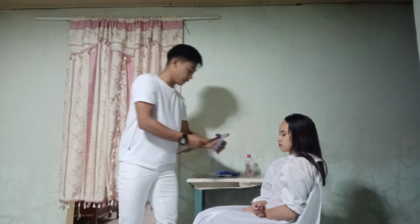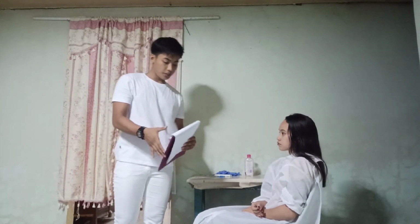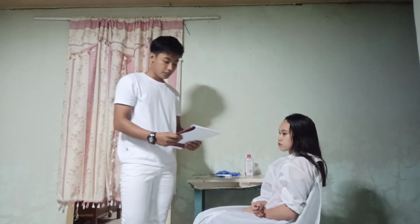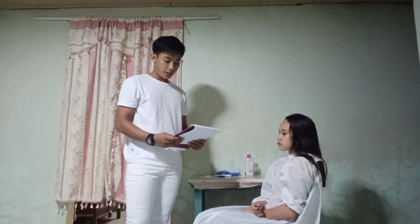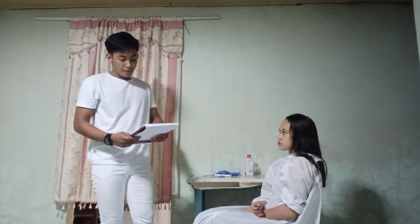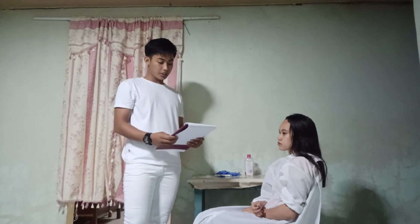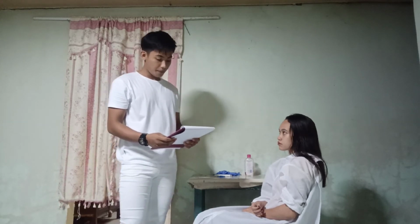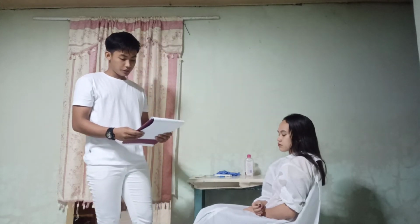As I inspect my client, she does not have any presence of skin turgor. Lastly, in assessing the skin, we want to palpate for edema. In assessing for edema, we want to apply pressure on the skin. If the skin becomes indented, it means there is a sign of edema. But if the skin quickly returns, there are no signs of edema.